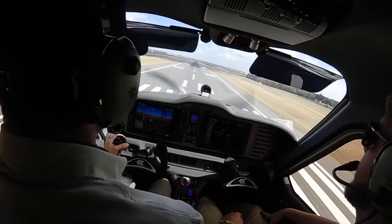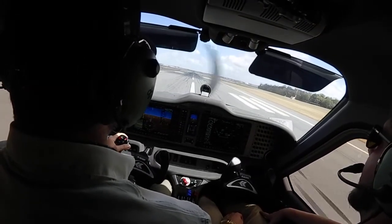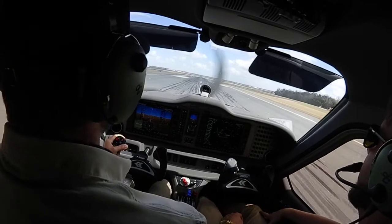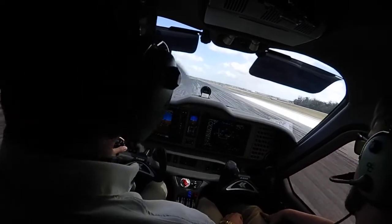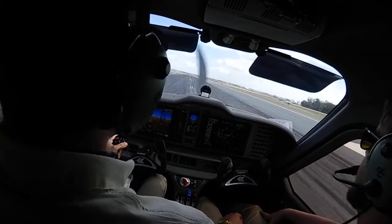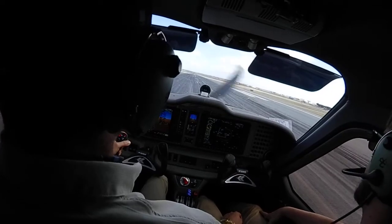Because now we're at 80, so it's going to want to float just a little bit. But not much crosswind down here, right? So we're just holding it off. Very, very good on the brakes. Good job. We'll do a stop and go. Okay. Good job. Very good.